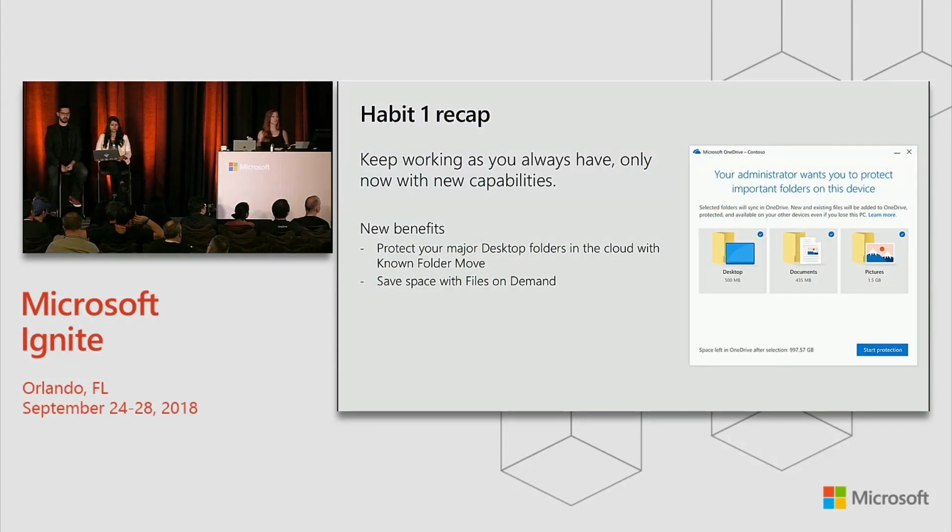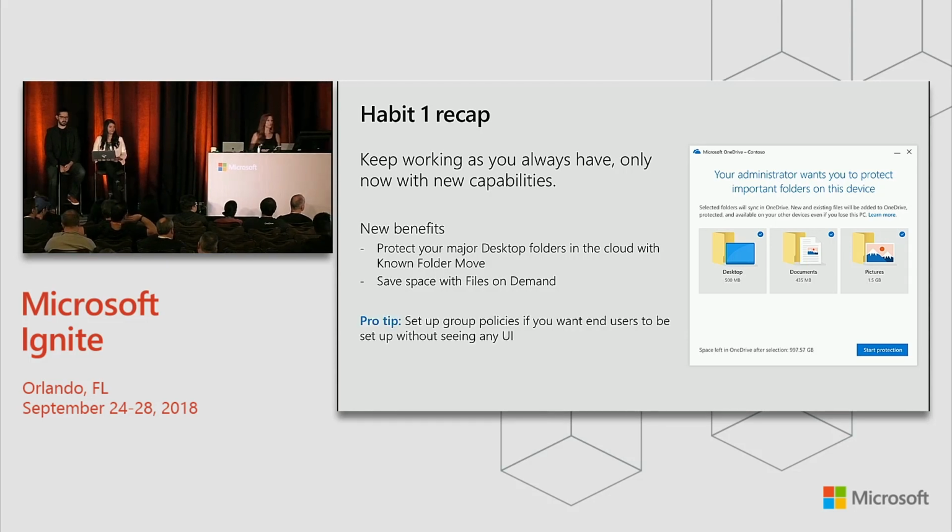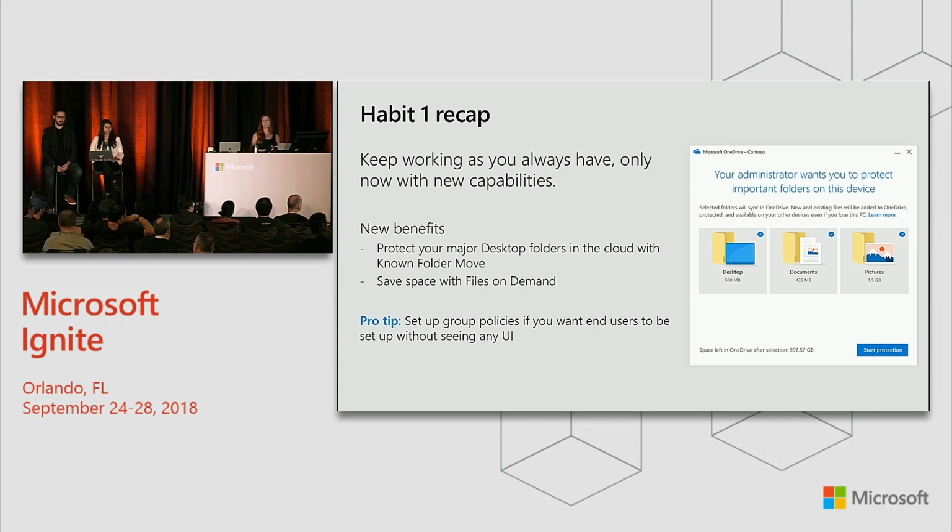To recap here, you can protect your files, save space, and enjoy peace of mind using OneDrive, all without changing how you work. Quick pro tip here, it's easy to get all your content into the cloud and keep working as you always have been, but you can make it even easier for your users by setting up group policies so that they're already set up and ready to rumble on OneDrive, all without seeing any of this setup UI.